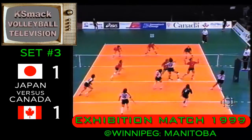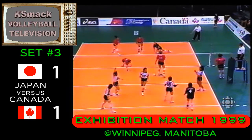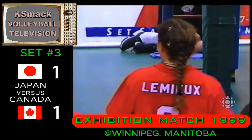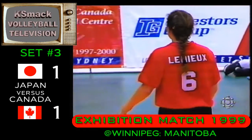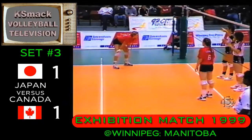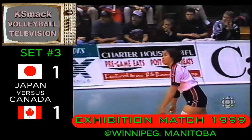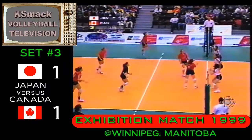Lemieux is front row. That ball hit down the line, block in the right position. Could have been maybe a step or two closer, but you run the risk of getting hit in the head, the old six-pack, if you step up too close. Lassard is out of the rotation, and Jenny Cartmel from Sherwood Park, Alberta, is back in. Cartmel gets to touch the ball.